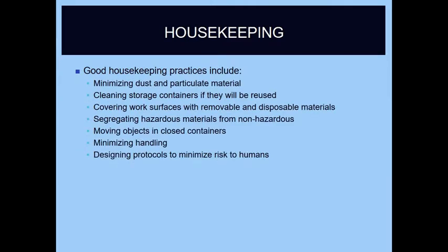So housekeeping. If we keep everything clean, there's less chance of the contaminants that are just floating around in the air hurting us. So minimize any kind of dust or particulate material, by dusting and sweeping. If you're going to reuse storage containers, you want to clean them very well. If it's a cardboard storage container that you think has something hazardous in it, you can't clean it, so just get rid of it. If it's something plastic or metal, you can probably clean it with a solution of bleach and water and then rinse it really well. Let it dry for several days to make sure it's all dry and reuse it.